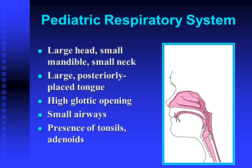Then there's the presence of tonsils and adenoids. It's not as big of a deal in the adult population, but in the pediatric population, when their tonsils are swollen from some kind of infection, that can cause a major respiratory problem and a major airway occlusion. So if they have their tonsils and some kind of infection, you may have to intubate them and control their airway, because the tonsils can become an obstruction.